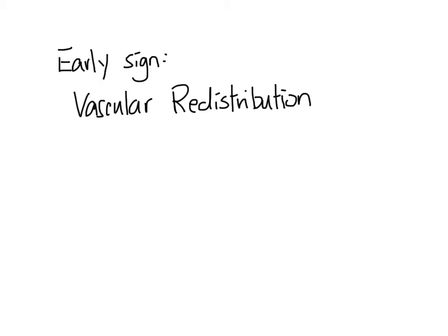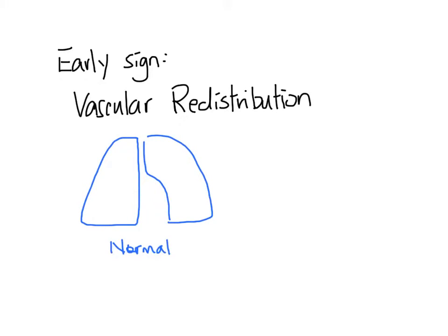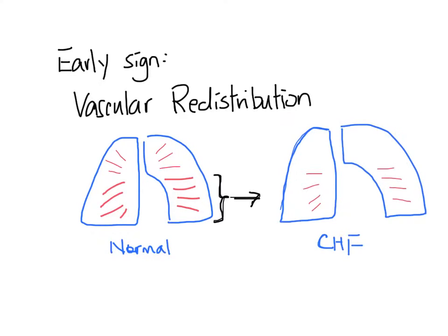One of the early signs of CHF is a phenomenon known as vascular redistribution on the chest X-ray. In a normal chest X-ray, upper lobe vessels are usually much less prominent than lower lobe vessels. That is because the lower lobe vessels carry more pulmonary blood flow. In patients with CHF, as the pulmonary venous pressure increases, the lower lobe vessels become more constricted. That means that more blood is distributed to the upper lobes, which makes the vessels more prominent.